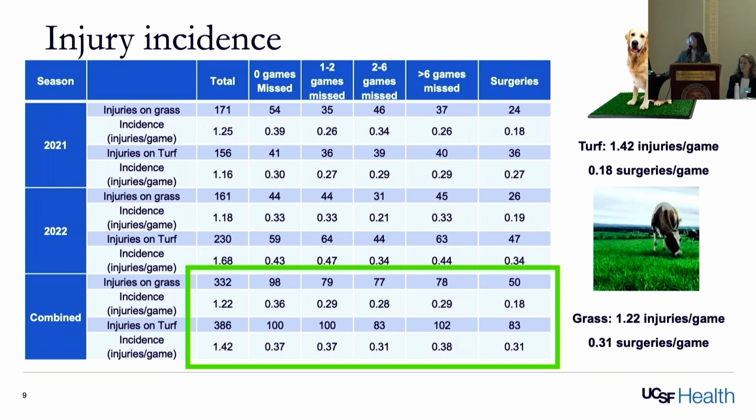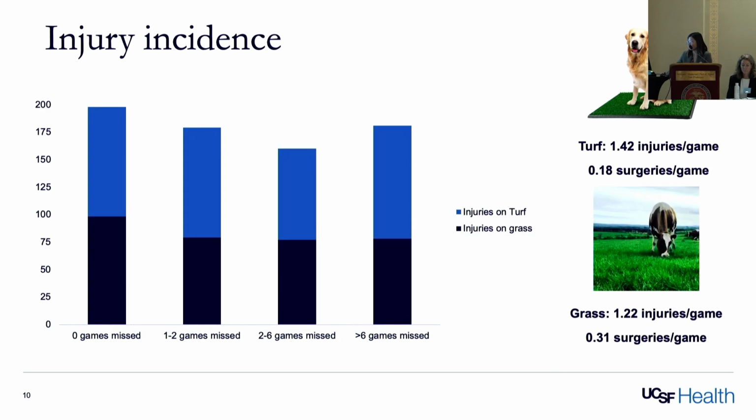And then if you go all the way to the right, the incidence of injuries requiring subsequent surgery on grass was 0.18 compared to turf, which was 0.31. These are small numbers, but in the context of the NFL, that's still an increase. And if you look at the distribution across our proxy for severity, it looks pretty much equally distributed for both turf and grass.